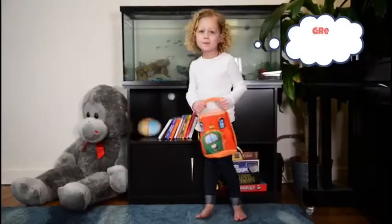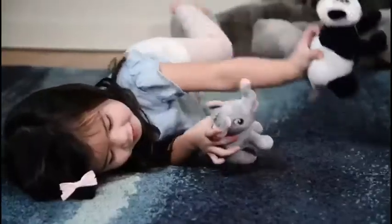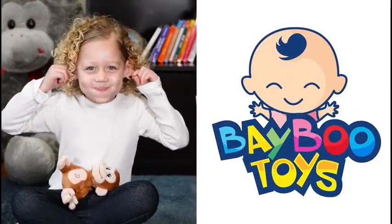Pack me up and I'll come along with you when you're on the go. Bring the safari to the playroom with Babu Safari Friends. I can't wait to play with you.